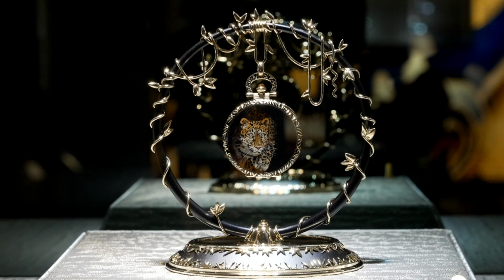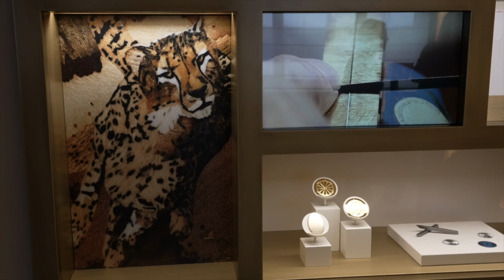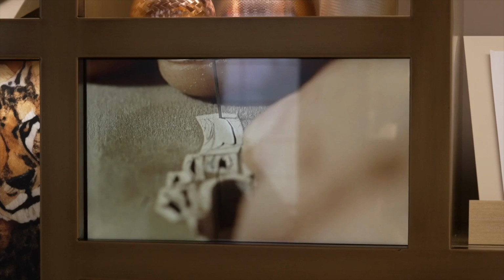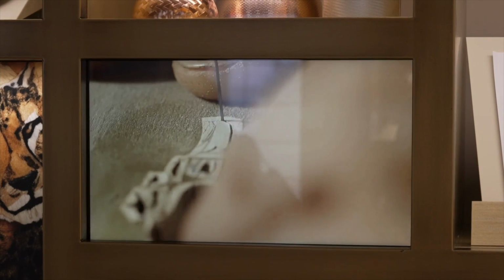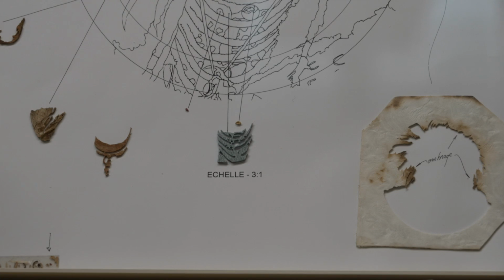This piece is made out of marquetry. It's one of my favorite pieces. When you think about this leopard, he's built with over 350 different types of parts of wood, different colors. It takes hours to realize something like this.